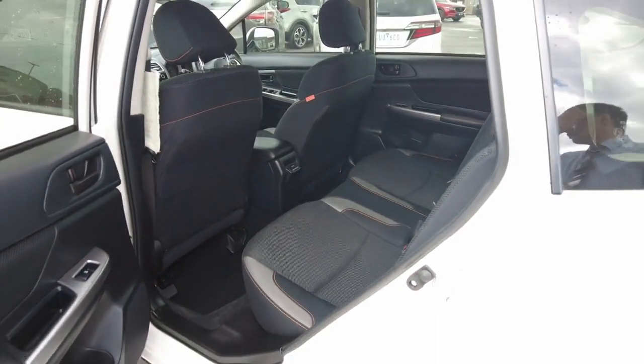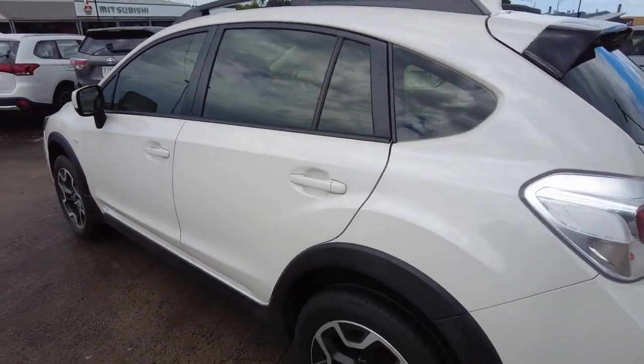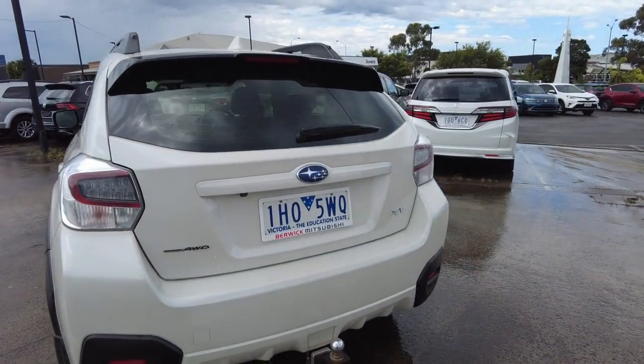One of those cars that you can use for work. You would use it for day trips. You would use it for your family. Great little all-rounder car, because if we swing around to the back of it, you see that it does come with a tow bar.